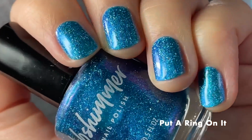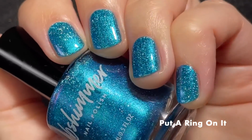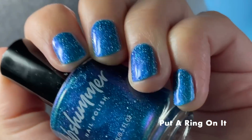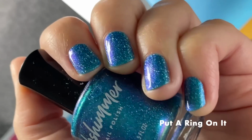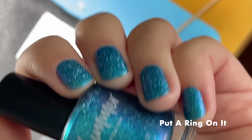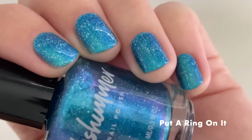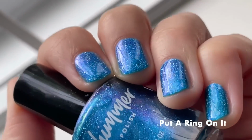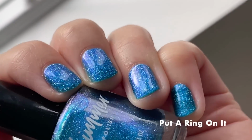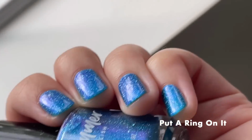And hopefully here you can see the shifts that are being described in the polish. There's definitely a deeper blue shift, an indigo, a purple. This one is really vibrant. If you're looking for a bold color for your nails, this is very bold. And again, it was another day where there wasn't sun, and unfortunately I couldn't show off the holo very well, but it is there.